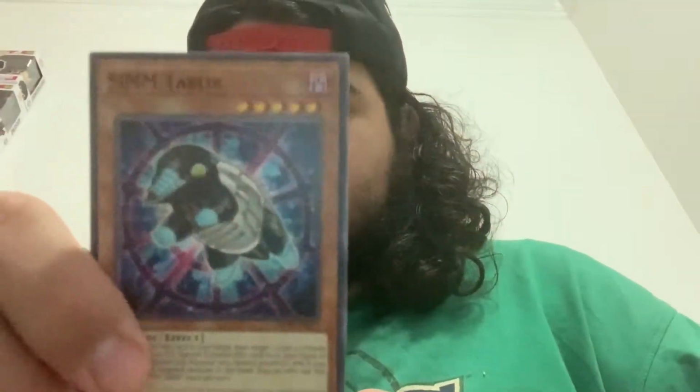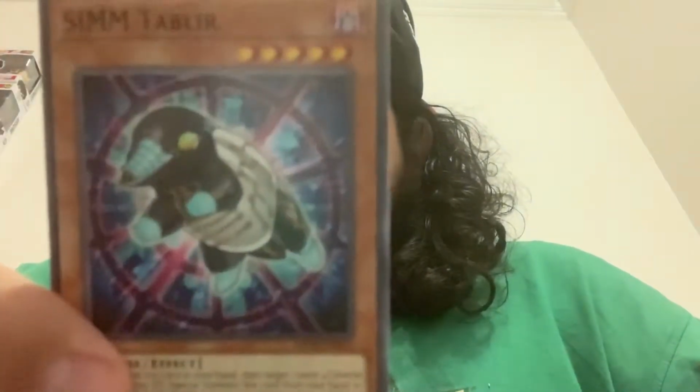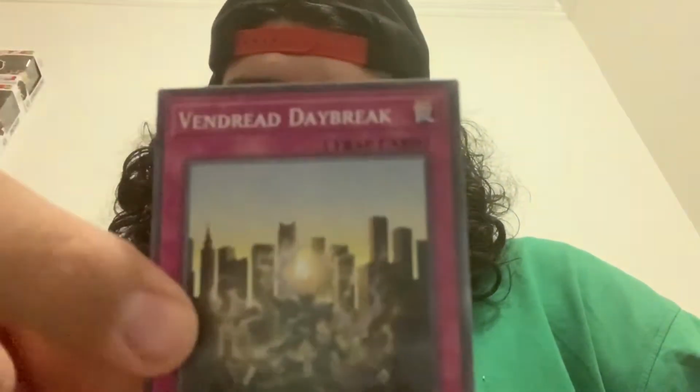Here's the first one, and it is Sim Tabler. Never heard of him. Pretty cool design though. Here's the other one. Show you guys first. Trap card. Vendread Daybreak. Vendread Monsters. Also another deck I don't use at all.